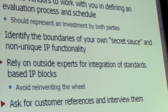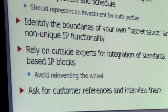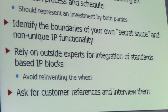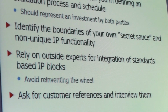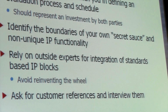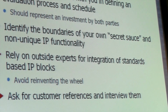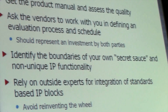Identify the boundaries of your own secret sauce and the non-unique IP functionality, and rely on outside experts for integration of standards-based IP blocks. A great USB 2.0 is probably not going to win you a new sale, or a 3.0. It's not going to win you a new sale, but it could lose you the business if it's not of high quality and well supported.